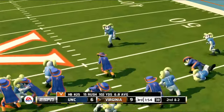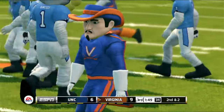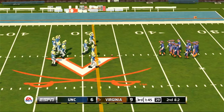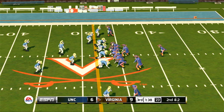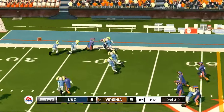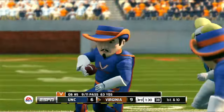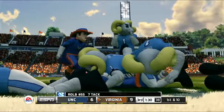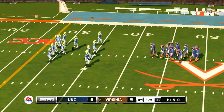Makes it out to about the 46. That's good for a gain of 8 yards. That makes it second and two. So it's second down and about 2 yards to go. Quick pass, and down he goes at the 37. That makes it first and 10. It's first and 10. Ball on the 37.